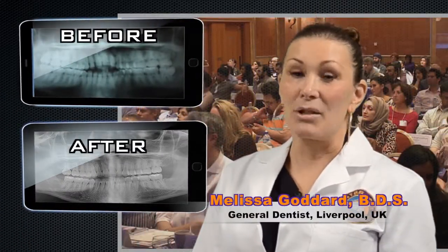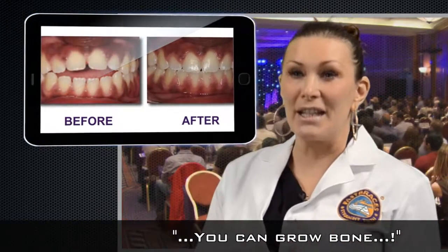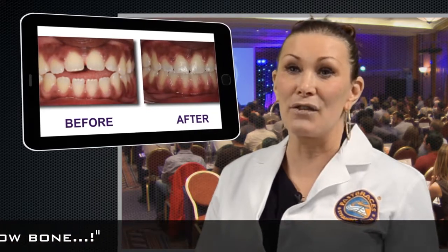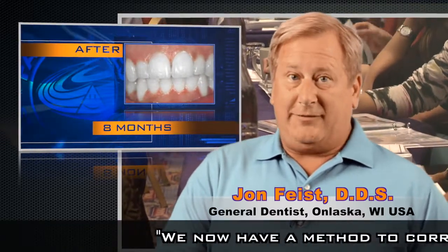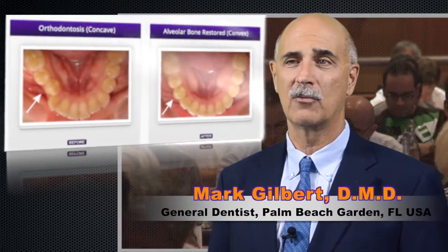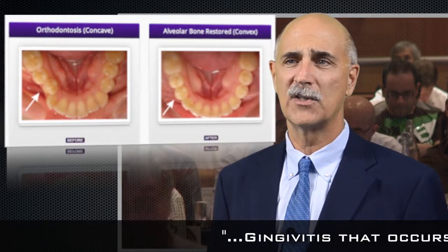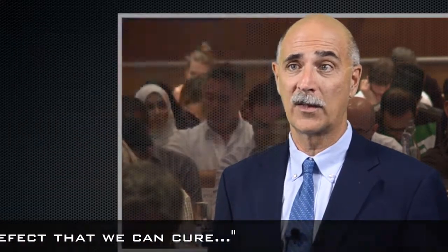Crooked teeth are usually because there's been a disruption in eruption, and that can be because there's not enough bone, for instance, and Fastbraces definitely is a cure for that. Because of its light forces and its revolutionary way of moving teeth, you can expand arches in people who are the right age, and you can grow bone in people of any age, and it's the cure for these displaced roots, for these crooked teeth, and we can make them have enough space. We're dealing with structure and bone, and we're learning how to correct the defects. We'll identify the defects, and we now have a method where we can help correct them that's quick and easy and efficient. We're able to identify now the chronic infection, the chronic gingivitis that occurs as a result of this bone defect that we can cure utilizing Fastbraces technology with orthodontics.